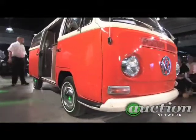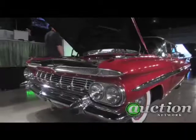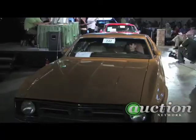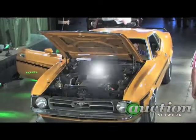Well, that about does it here for us at the Dan Kruse Classic Auction in Fredericksburg, Texas. The bidding was fast and furious, and the cars were speeding off the block at some amazing prices. We're going to check in with the Auction Network's car experts, Bob Prosser and Seven Middleton. Bob and Seven, you had a great day out there today. What was your overall opinion of how the day went?